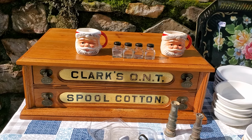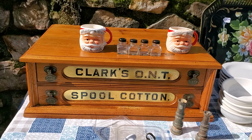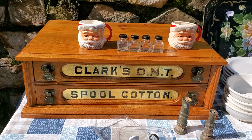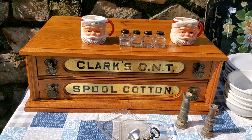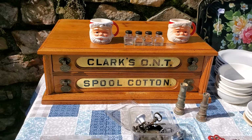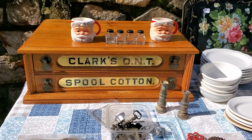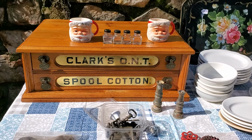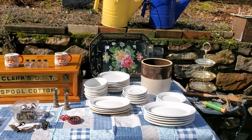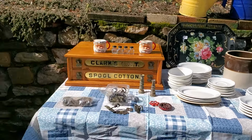So, like I said, $50 for a spool cabinet, that is wonderful. It's the same size as the other two we have, and it is different from the other two, so that's wonderful. This is probably 1800s, and they're great storage. I use one in our bedroom for my jewelry, and the one down in my craft room, I store craft supplies in it. So we had a fantastic day with only 2 sales, so we were very happy.